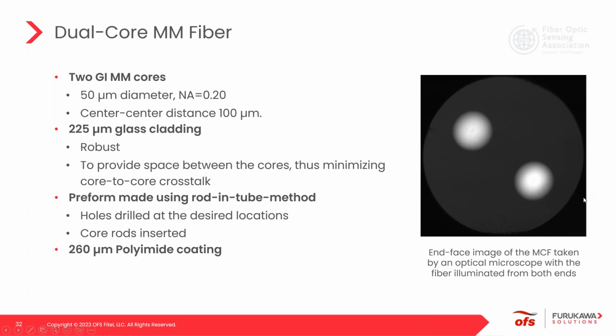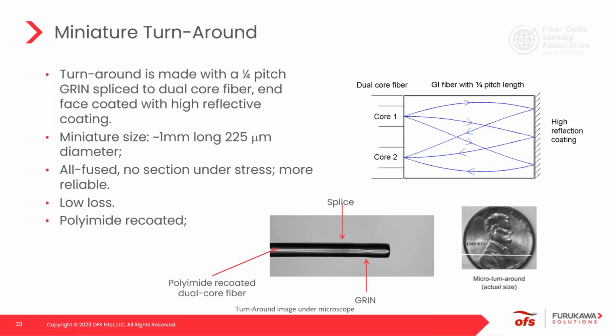This is the end-face picture of the multi-core fiber taken by optical microscope with the fiber illuminated from both ends. These are the two cores, and this is the cladding. We also put a turnaround at the end of the dual-core fiber, as illustrated in this graph. So this is our two-core fiber. The turnaround is made of a quarter-pitch graded index fiber. At the end of the graded index fiber, we put a high reflective coating on it. You can see here, the light from core one will exit from core one, expand and collimate at the end of the quarter-pitch graded index fiber, and be reflected and focused back into core two.